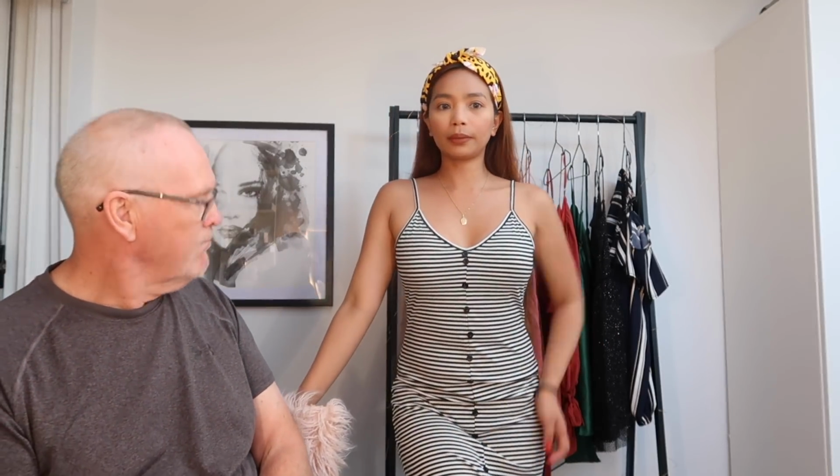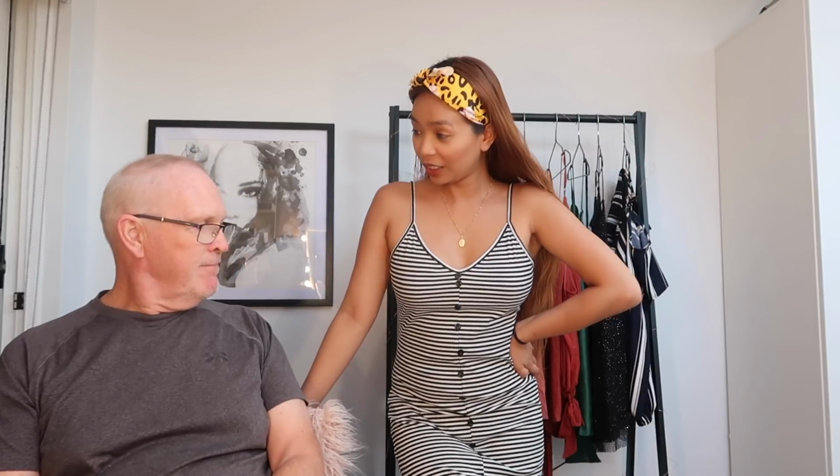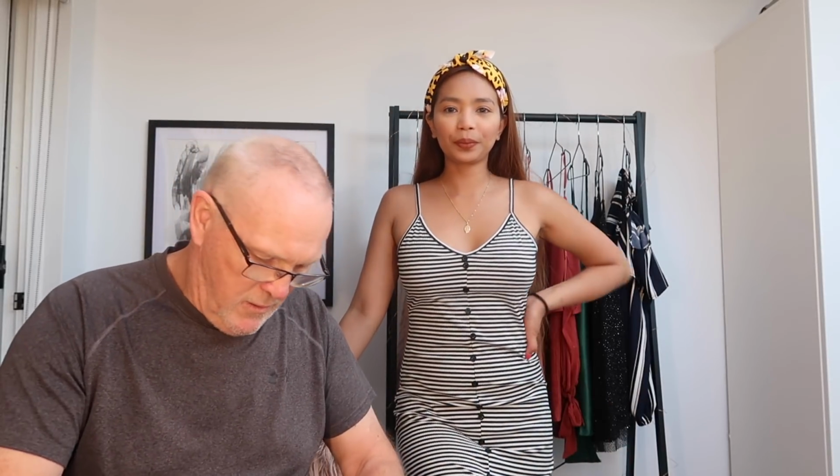Lagay ka lang ng jacket. 7.5. You like the first one better? Just because it does look good, even though it's horizontal. Okay. Alright. Yeah, I like it. Next na! Next spots! Polka.